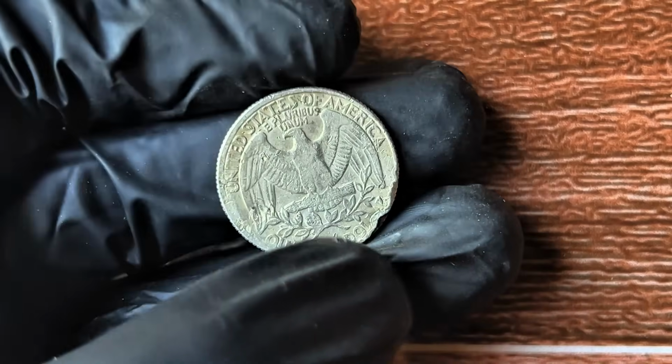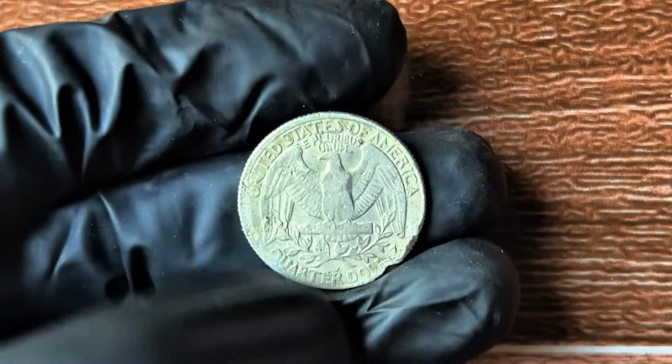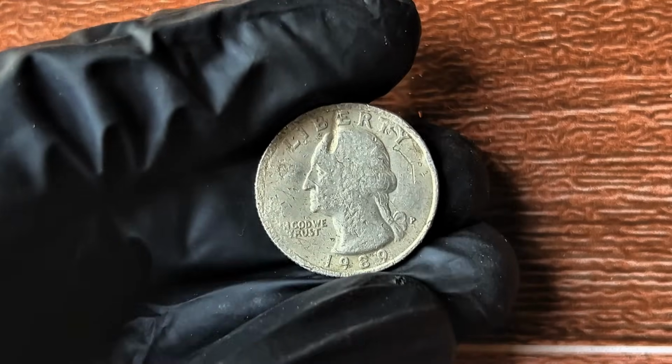Here's the reality. Rare coins like this don't stay hidden forever. As more collectors hunt for these treasures, the chances of finding one dwindle. What if your next move determined whether you made a life-changing discovery, or missed out entirely?